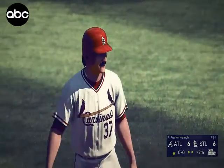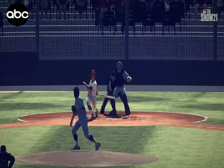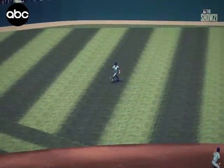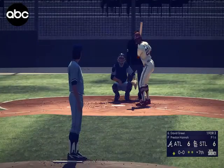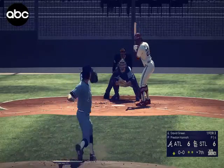You know, D-Row, in today's game, it's not easy scoring in the late innings, so that RBI base hit to tie things up, that comes at a really good time. Yeah, I say it's not easy. They got 11 guys in the bullpen, and I don't think a guy throws under 97 miles an hour with sink and cut. That is unbelievable he's able to get that knock in that big spot.